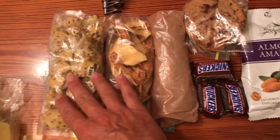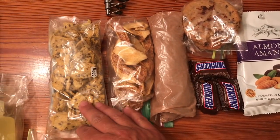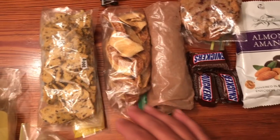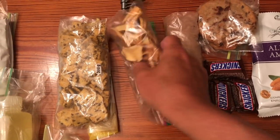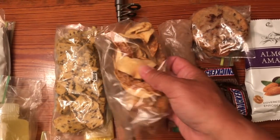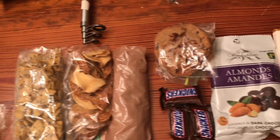Up here, I've got some snacks. I've got some corn chips, something I've been eating lately that's new. I find them very filling, and they're kind of hearty. They stand up, so they're good. I've got some apple slices here that I dehydrated with cinnamon on them. They're quite tasty. A hot chocolate mix, gotta have that from Timmy's.